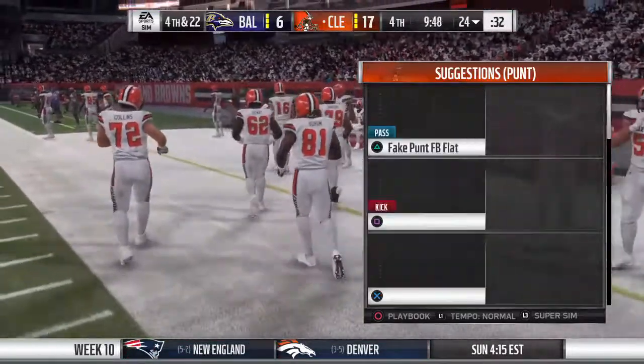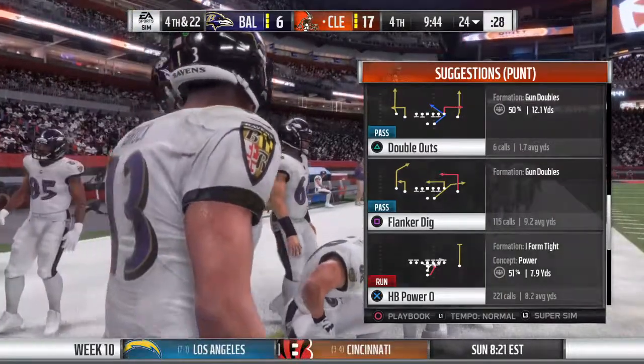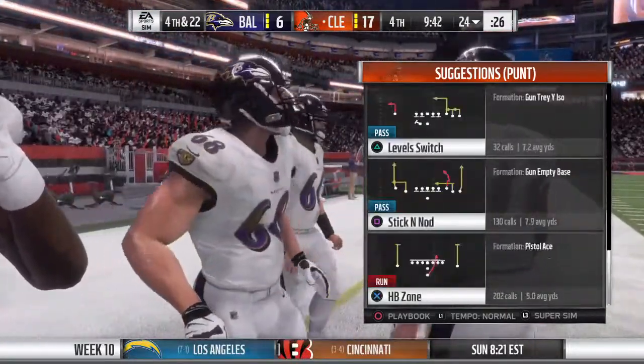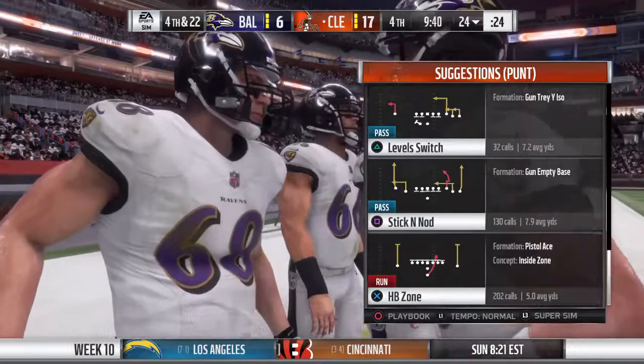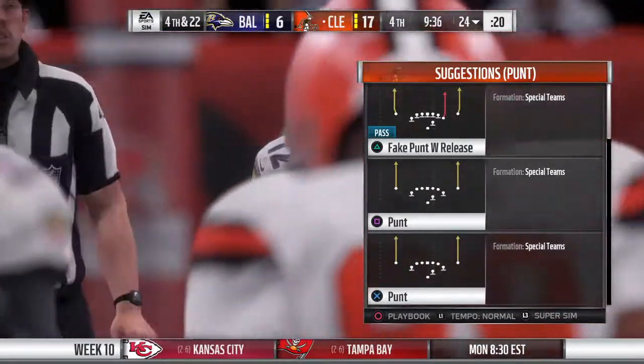Wow, that play got shut down in a hurry. As soon as the snap came, you could see defensively they were just closing in. That was going nowhere. You count on your offensive line to give you a little bit of space, a little bit of time so you can make a move. There was none there for him.